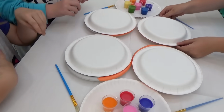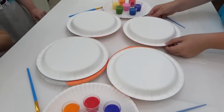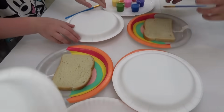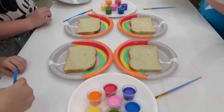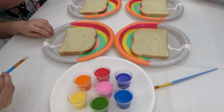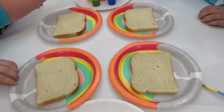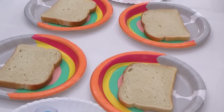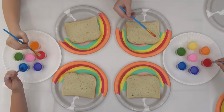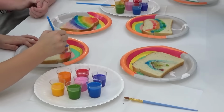We are making a rainbow painted toast. Cool. Ready? Open it up. Okay, so you take your paintbrush, dip it in the milk, and paint it on the bread. Okay, I know what I'm gonna do. I'm gonna make a rainbow. You guys don't want to get this too wet, so don't use a ton of this, just a little bit to make your rainbow.